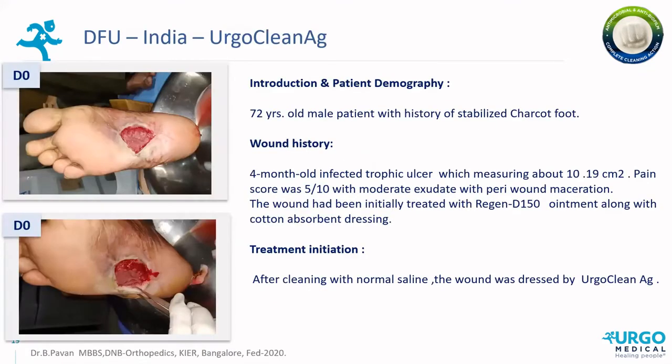Now, this was an interesting case. This was a 72-year-old male with a history of stabilized Charcot's foot with a lot of issues. The patient had chronic kidney disease. He had a peripheral arterial disease, which was corrected. And he had a chronic non-healing midfoot wound because of a stabilized Charcot.